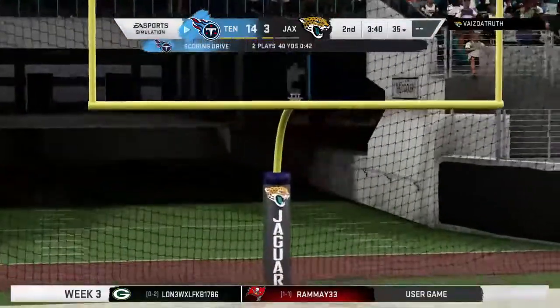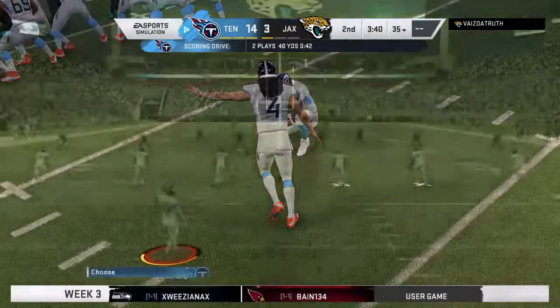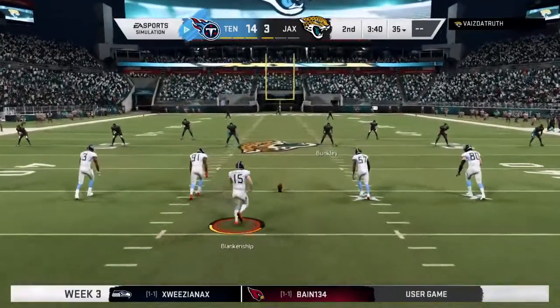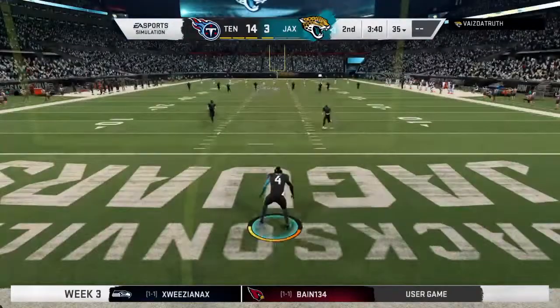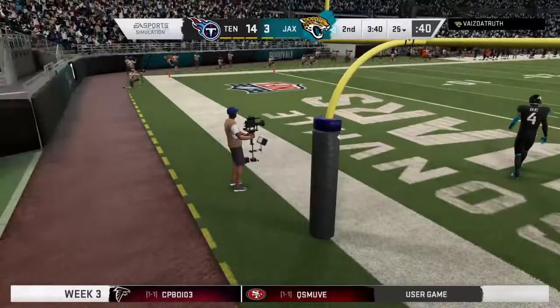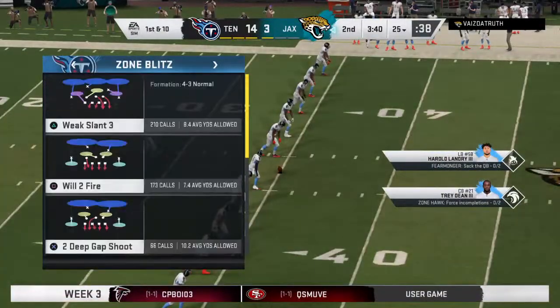Extra point right down the middle. And the decision to just kick the extra point winds up successful. Out is the kickoff unit as they run up and send this one away. And that'll carry over the back line of the end zone for a touchback.